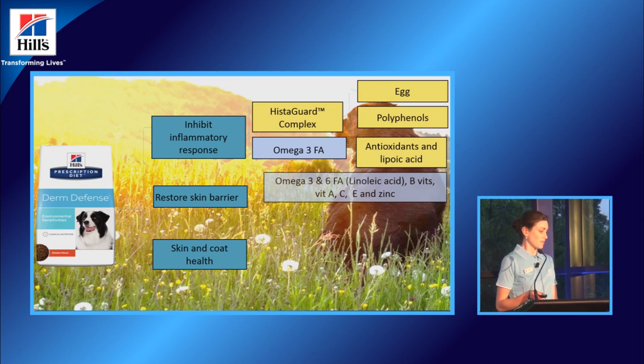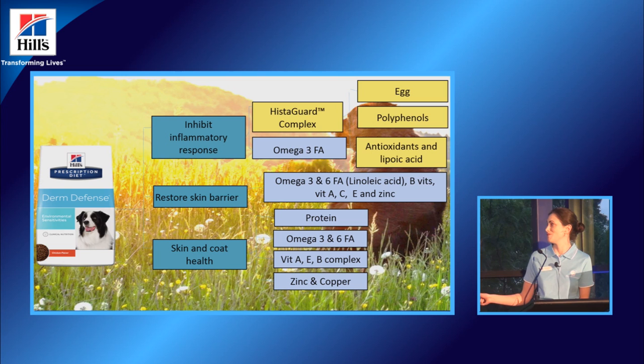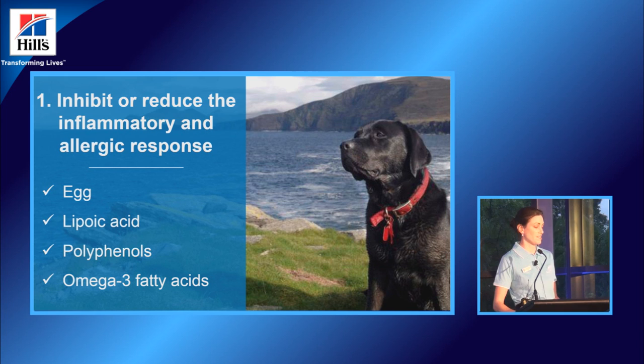And then we've got a whole range of nutrients and vitamins there that are helping to restore our skin barrier and also helping with our skin and coat health. And you'll notice that some things like omega-3 fatty acids just keep popping up in it, targeting every nutritional goal there. So let's have a look at each of these points in a bit more detail.